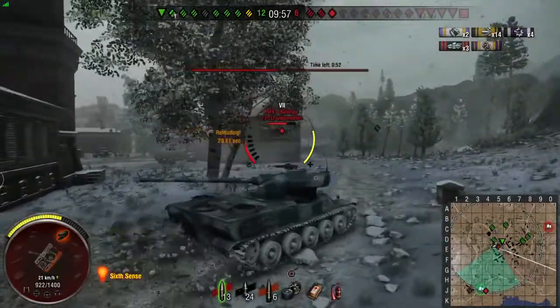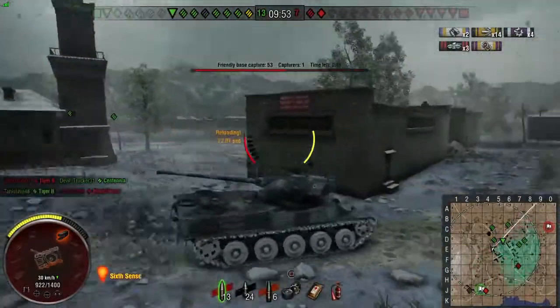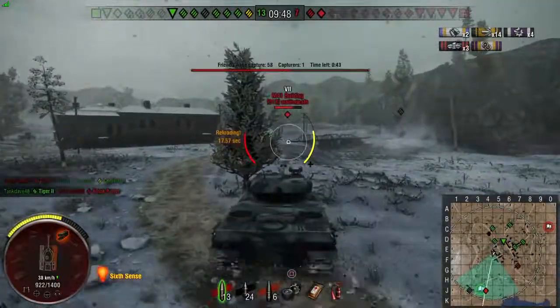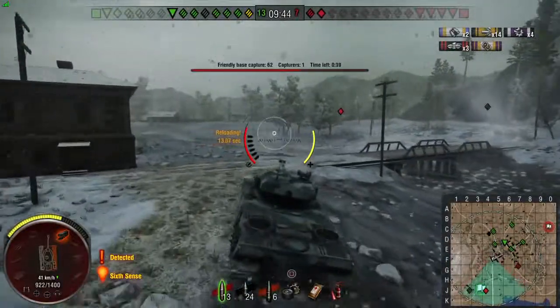With a slower tank like a Black Prince, that can be relatively easy. But when it comes to other tanks, it could be a pain in the ass to do. Anyway, only 2 tanks remaining. We got a light tank that's been capping for a little over a minute now.